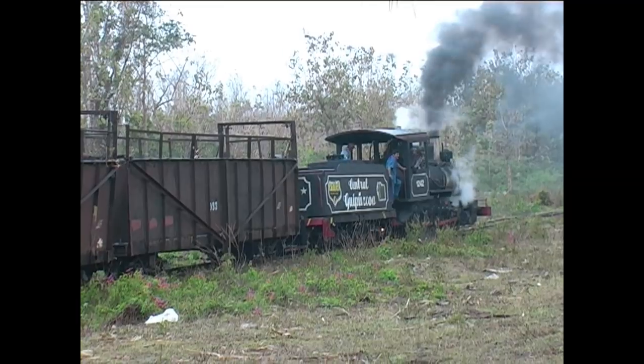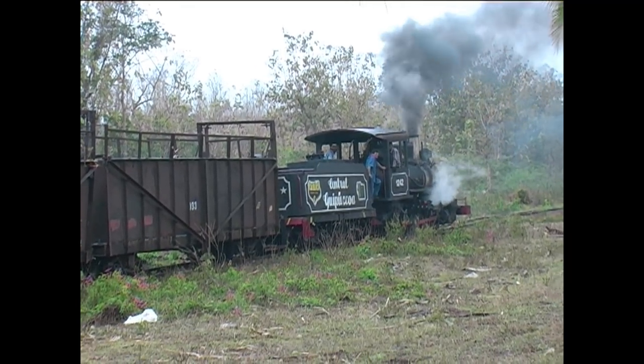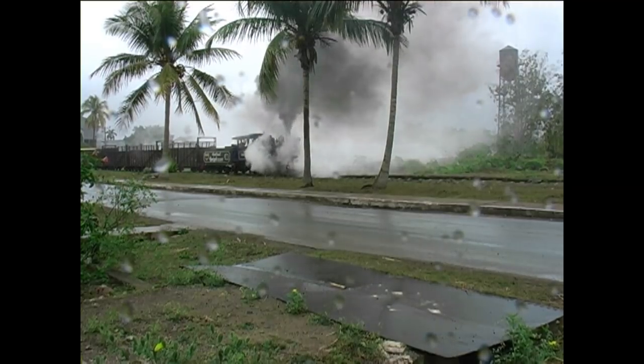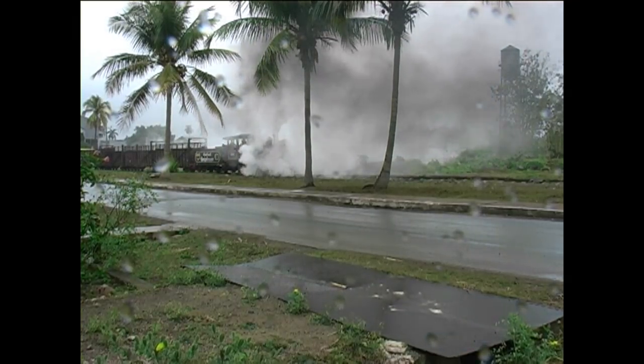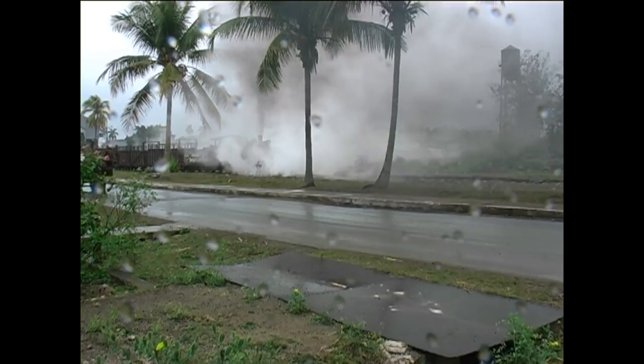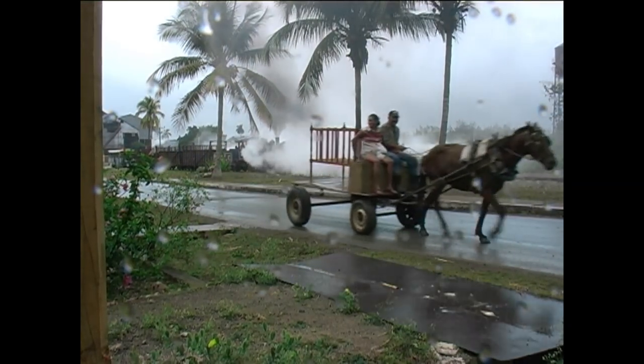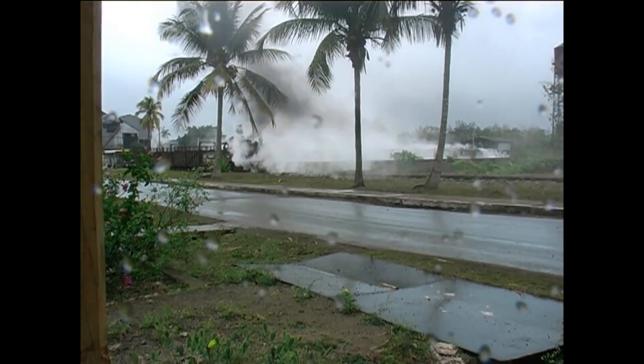It's pouring with rain. Unusual for Cuba. Look at that.